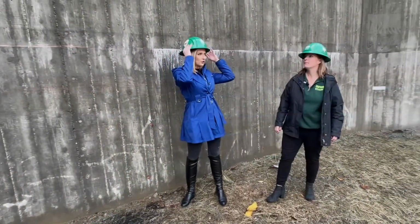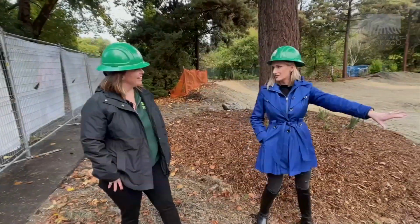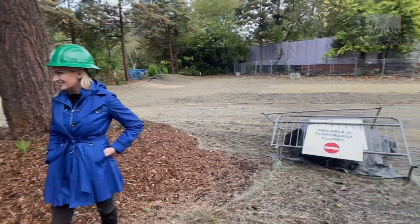Plus, we've got our hard hats on and we're ready to get to work. What exactly is going to be here when all is said and done? An exclusive look at the all-new Forest Trailhead exhibit. We promise it is worth the build-up.